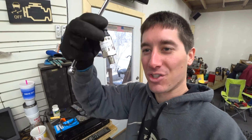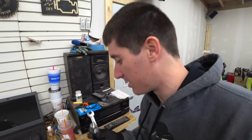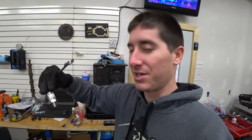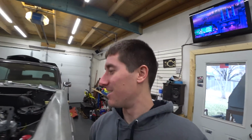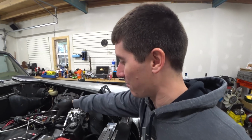Our HOLLEY pressure transducer that will show us the fuel pressure no matter what. This is like a 0 to 1,000. So now we can run any fuel pressure and we'll know what's up. And also the HOLLEY harness is pre-built for this. It just plugs in right there and that will go right there.